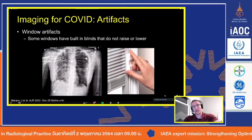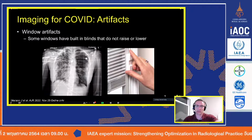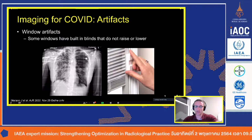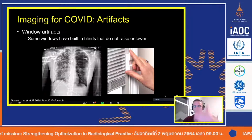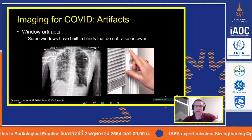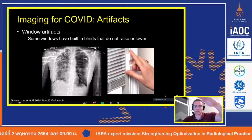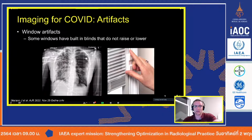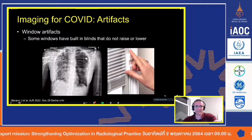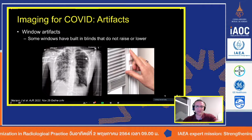So let's talk about artifacts that come from imaging through the glass. There are some glass windows that will have privacy barriers built into them, either shutters like these, or maybe white cloth blinds that'll come up and down. This is an example from this publication where theirs have basically collapsing shutters or blinds like you see here. Imaging through that, there's nothing you can do. But if the radiologist asks, now you know why there's these white lines through the patient, because those are the shutters or the blinds going through it.